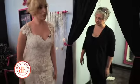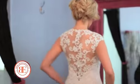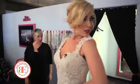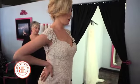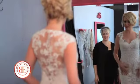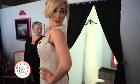Oh my gosh, I love this. This is Casablanca, and it's CB Couture, which is their couture line. I love the back of this dress. And this is blush. So it also comes in ivory or white, but the blush is so pretty on you. I really like this color. This is a beautiful color. You know, I always thought I was gonna do white, but this is a beautiful color, and the lace is exquisite. Did you look at that back? Oh my gosh. Isn't that pretty?